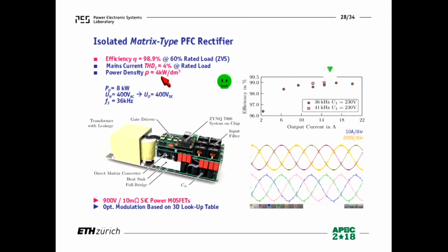Power density, again, this was the figure we were always aiming for. It's something like 60 watts a cubic inch. And important here is this number up here. It's 98.9, very close to 99% efficiency. So this is something which this topology would allow you to achieve. And I think this is a very nice performance.